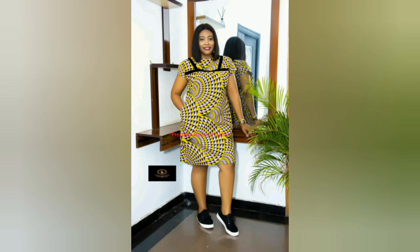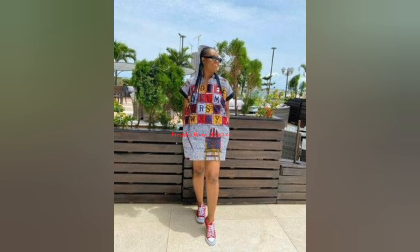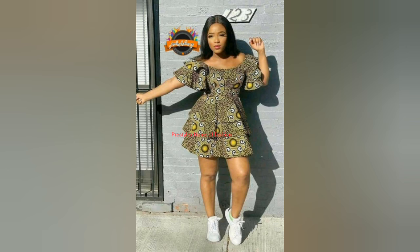In this episode, I've brought together beautiful and smart collections of Ankara styles. These are beautiful Ankara shaped dresses that you can rock with your sneakers. They are very smart and cute Ankara dress designs.